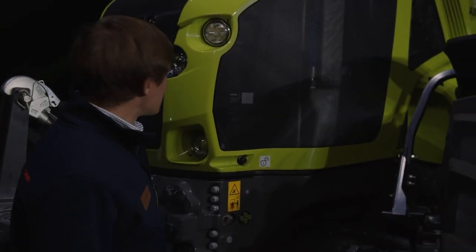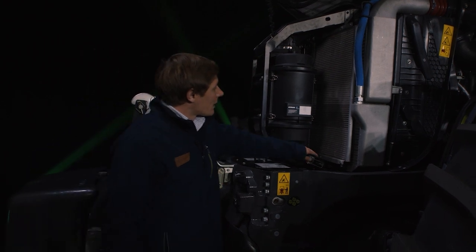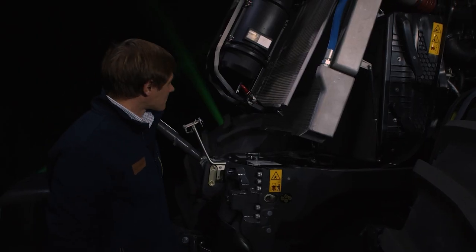Daily maintenance is made easy with the one piece bonnet and great accessibility to the air filter. Cleaning the radiators is also made easy with the fold away radiators.